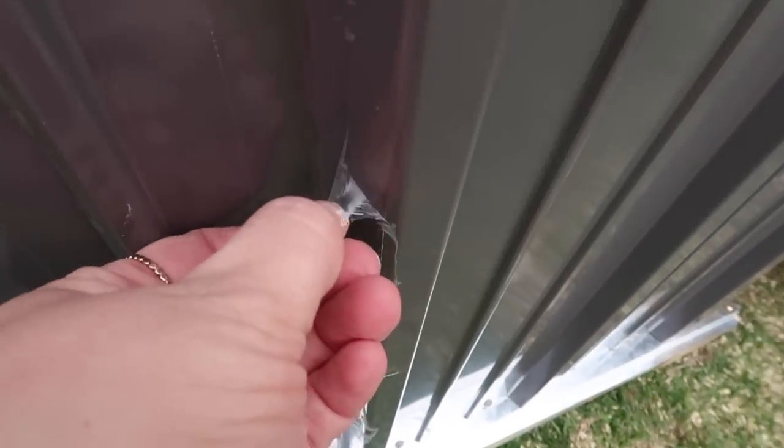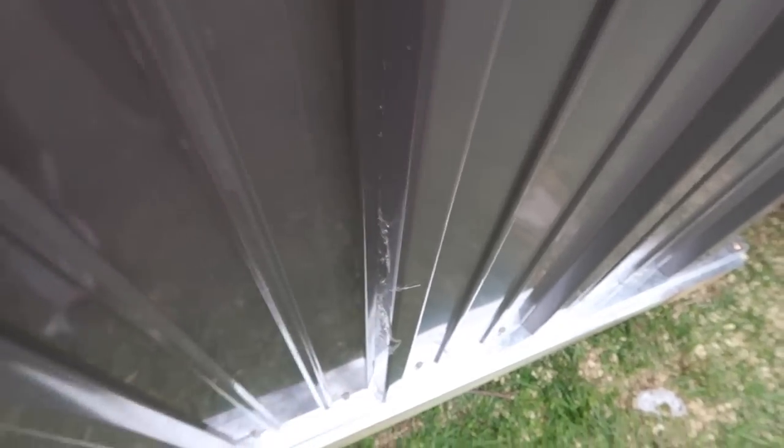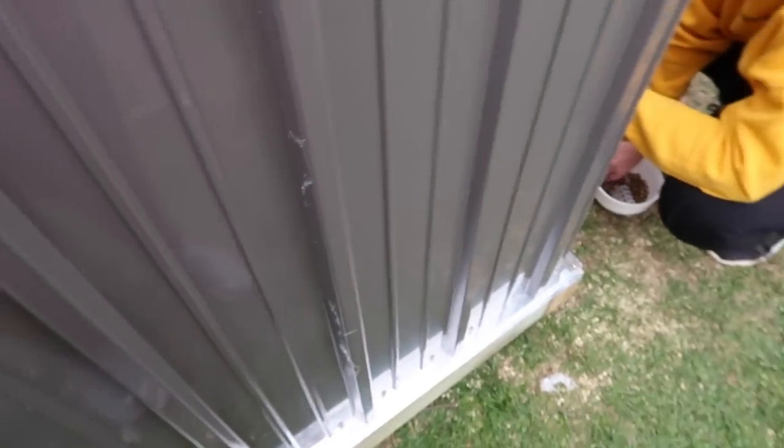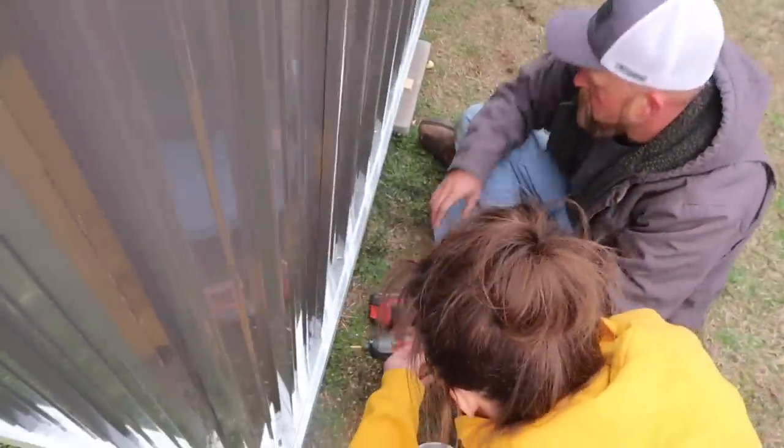When you're taking your parts out of the box, you may think that the metal is scratched, but it's actually a layer of plastic that they put on here, and that protects it during shipping, and it also protects it when you're putting the shed together.